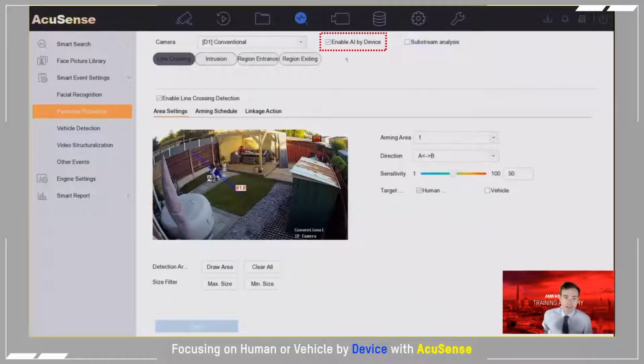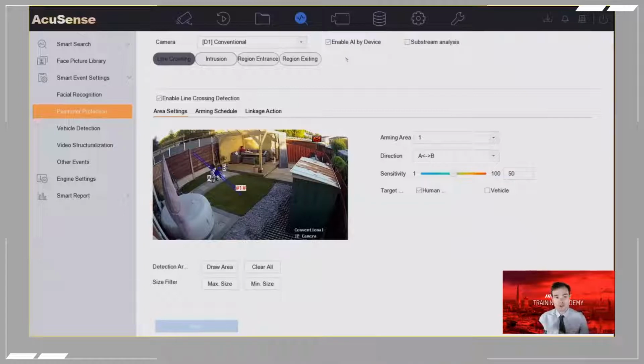So if it's a conventional IP camera, or the camera doesn't have the facility to do false alarm reduction, you need to enable the AI by device. This is essentially telling the NVR to do the working out. Is it a human and or a vehicle? So the NVR is the brains behind this at the moment. So that's currently on there, that's currently enabled.